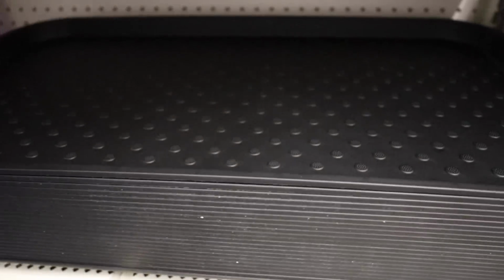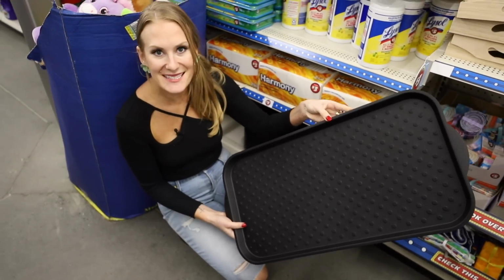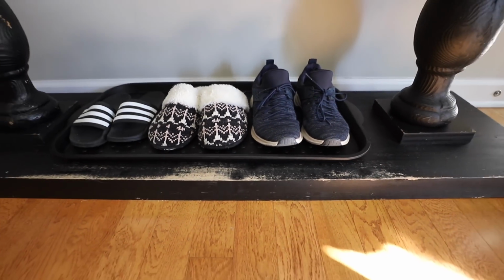You may not have known because it's really down low, but they also have these trays. They're perfect for your shoes. Buy a couple of these, and they're nice and inconspicuous, especially on a dark floor.